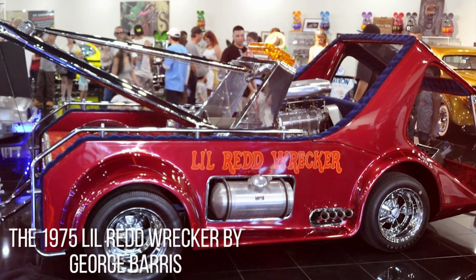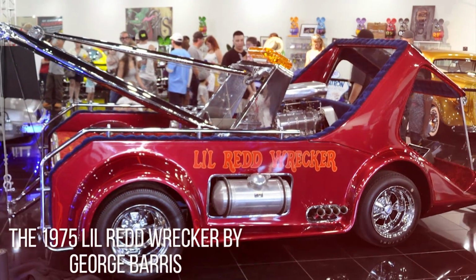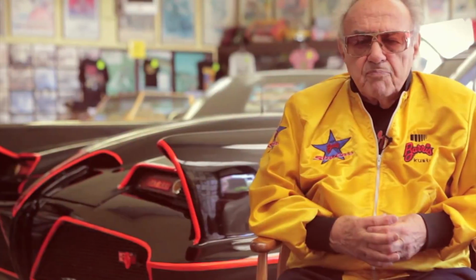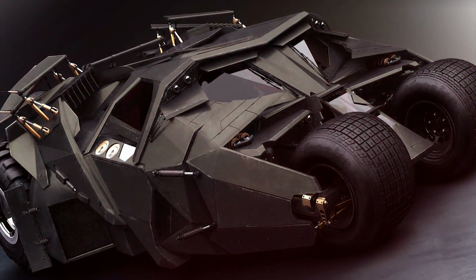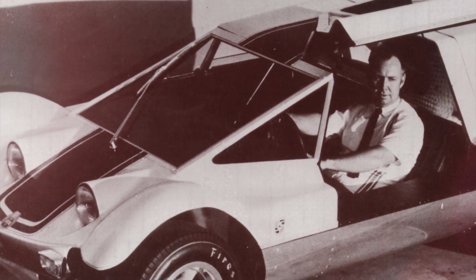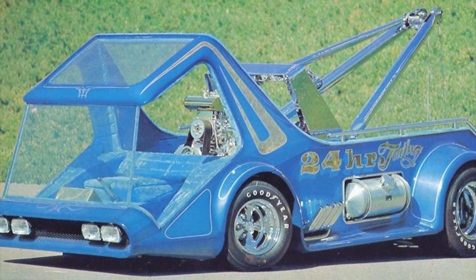Number 5. The 1975 Lil Red Wrecker by George Barris. You might have heard of George Barris before. He's famous for building many of Hollywood's most famous cars, such as the Batmobile and the Munster Coach. This tow truck was originally built by Dick Dean, who was a custom car builder and worked with George Barris. The tow truck was originally blue at the time.